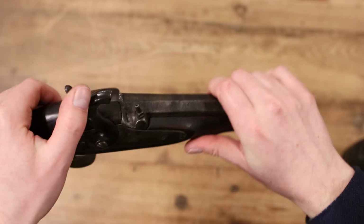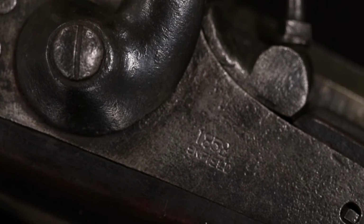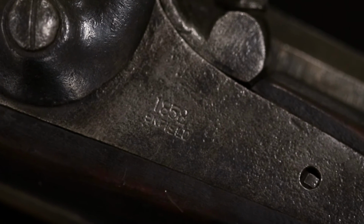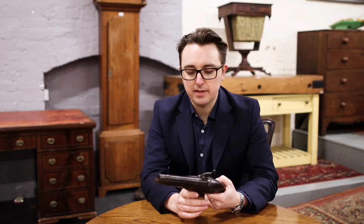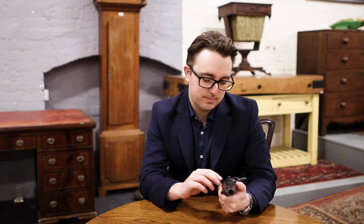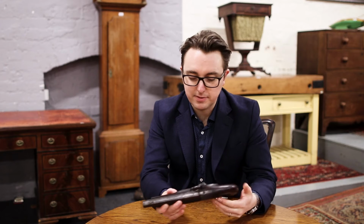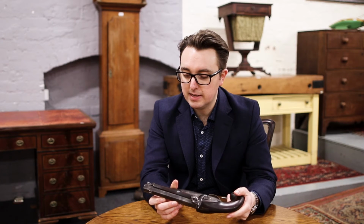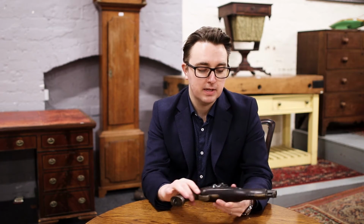So on the lock plate there, it's stamped up 1858 Enfield. And that's where the Royal Small Arms factory was. This is a UK government-owned rifle factory in the London borough of Enfield. That's if we're to believe the markings on there. They can always be put on there afterwards, of course. But that aside, it is a nice quality percussion cap pistol.